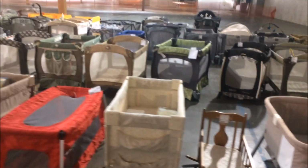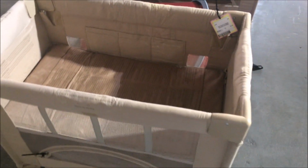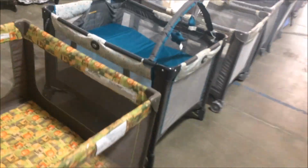But look at all the pack and plays, and you can get a really good deal. And look at these small bassinets. They fit in small spaces. It's like a pack and play, but a smaller one. And here are the pack and plays. Lots and lots of them. There's more, and there's more. More pack and plays. And there's more on the side.